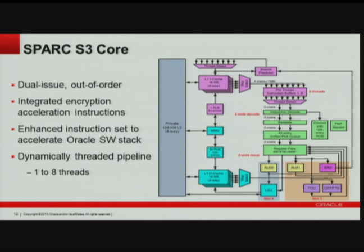The main notable feature is that it's a dual issue out of order pipeline with dynamic threading. It can execute from 8 to 1 thread simultaneously, and going from 8 threads to 1, the performance boost for a single thread is anywhere from 2 to 4x.